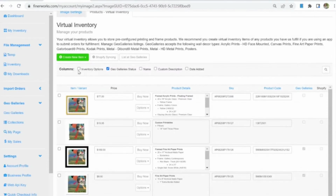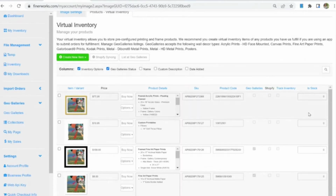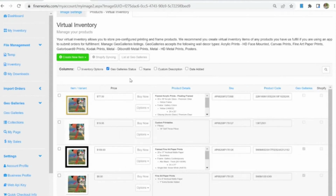You're going to notice that you have inventory options. Let's click that, and you'll see in stock. This is not something you need to worry about for Geo Galleries. These options here might be places where you have to tie your inventory items, and they might require that the place you're tying it to actually has an in-stock number. That's where you'll use that track inventory to keep giving you that counter. So that's great if you're maybe using the API. But we're only on Geo Galleries.